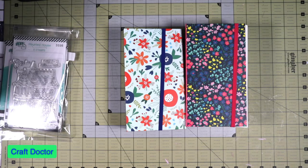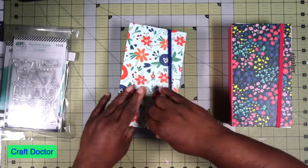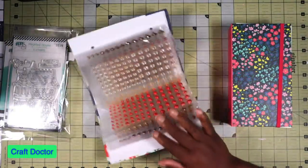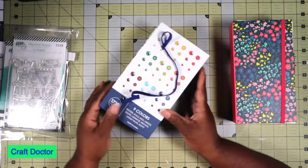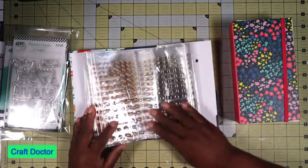I've been waiting to do this because I was trying to wait for everything to come in, but I still have not received everything, so I'm just going to run with what I have. So first, I got these from Diamond Press, and these are the rhinestone books. Okay, eventually I get it the right way. There you go. Okay, because it opens up in the middle.